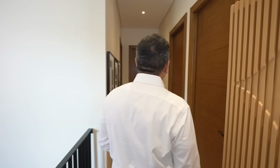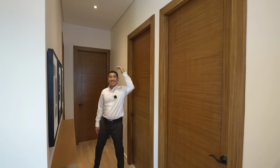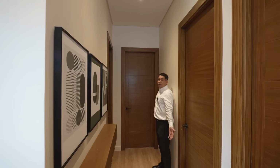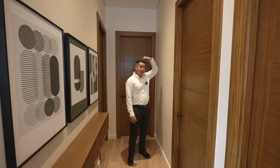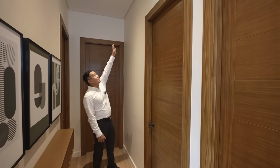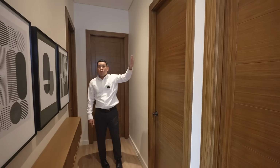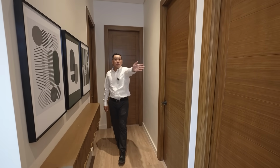And here we are at the second floor. And the first thing you notice is that ceiling height. So this is already about 10 feet because I'm about 5'10", and you can see that ceiling height from this angle. So let's go through the bedrooms. Let's begin here with the first bedroom.